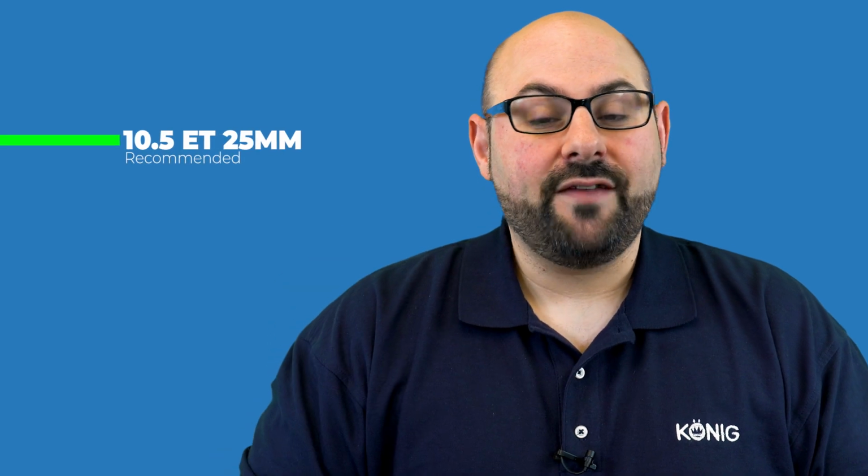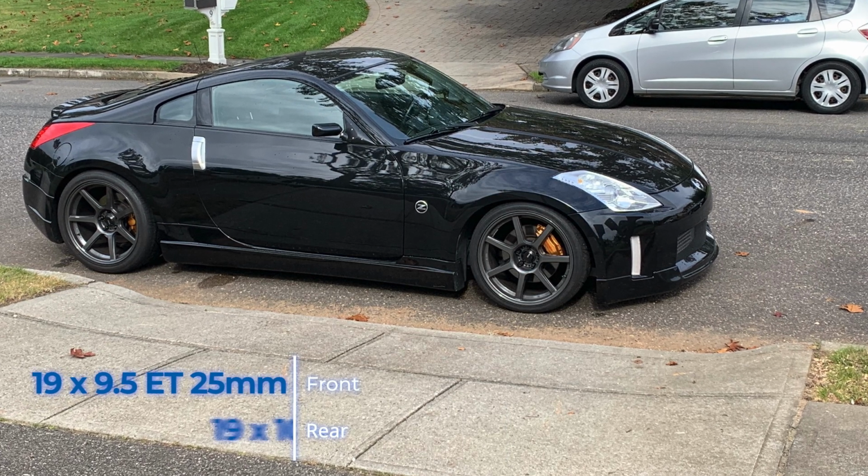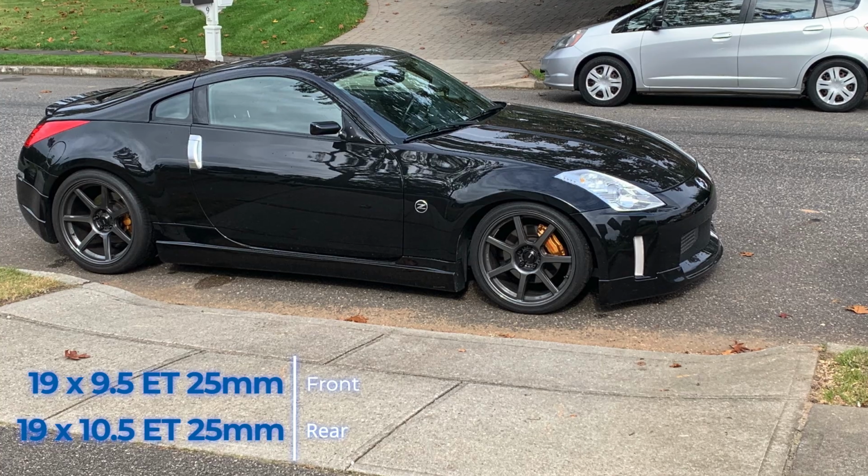Look, at the end of the day, use a 10.5 at a 25, 9.5 in the front at a 25. You're gonna have a really, really aggressive but decent fitting setup on the 350Z. And again, that's a good look. So, your decision, you choose. On my 350Z, I run 9.5 at 25 in the front, and I run a 10.5 at a 25 in the rear. So do what you want.